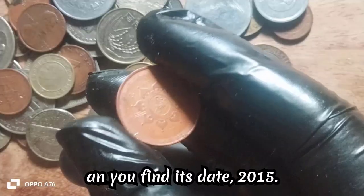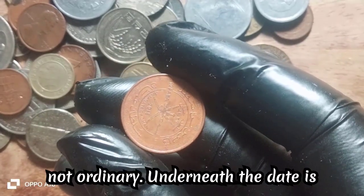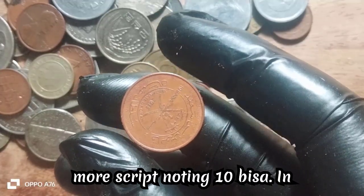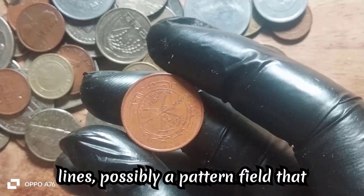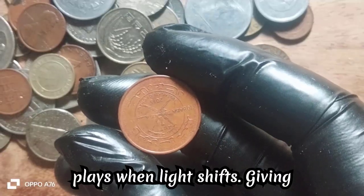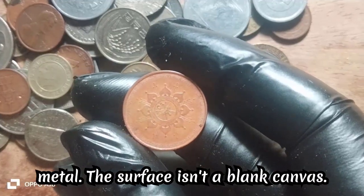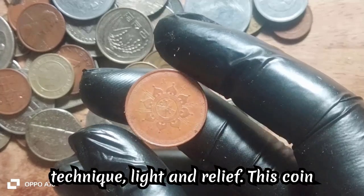Flip the coin over and you find its date, 2015. That's a modern coin, yes, but not ordinary. Underneath the date is more script, noting 10 paisa in elegant calligraphy. You might see radial lines, possibly a patterned field that plays when light shifts, giving life to what would otherwise be flat metal. The surface isn't a blank canvas. It's an interplay of design and technique, light and relief.